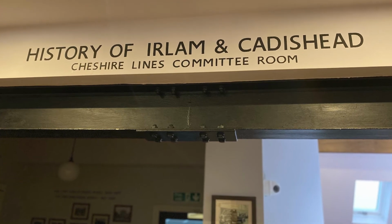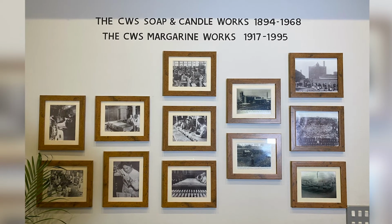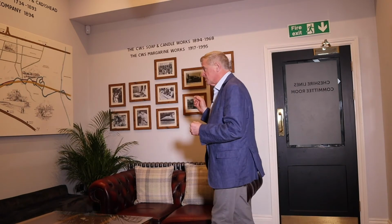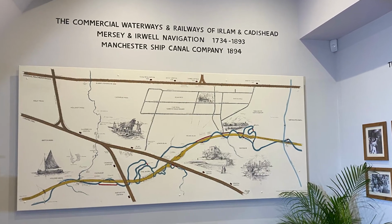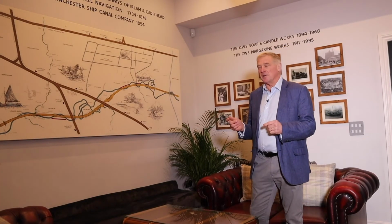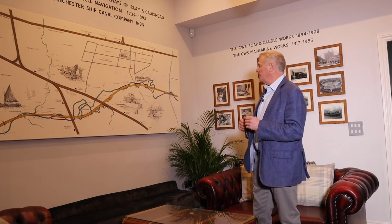Here we're able to tell the industrial history and the social history of Irlam and Cadishead. And you see behind me various photographs, in this case of the industrial history. We've got the soap works and the margarine works, which were two major factories, a major employer in the area back in the early 20th century. And if we just put your attention to the wall here, we also tell the story of the commercial waterways and the railways of Irlam and Cadishead. Because without the railways and the canal, Irlam and Cadishead would never have been the industrial powerhouse that it became.